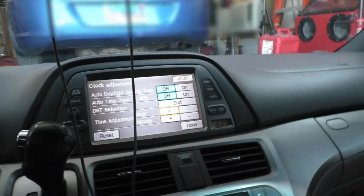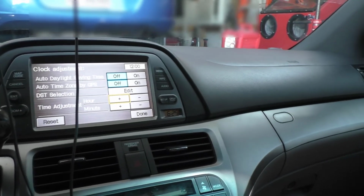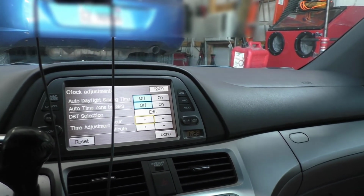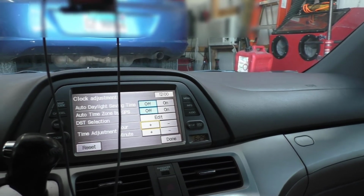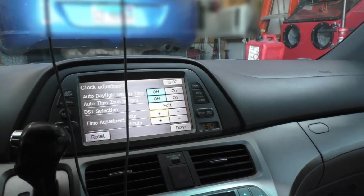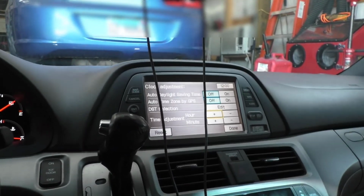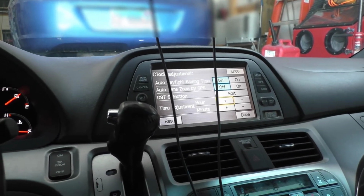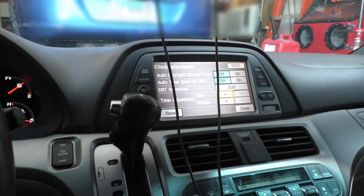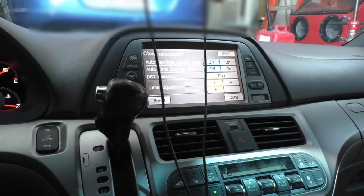So long story short, I'm not going to sit here and keep harping on the issue. Like I said, it is a known problem. Honda said that it's self-correcting in August of 2022. So that's all we get from Honda on that. I hope everybody that has that issue will let their dealerships know and demand that there is going to be a fix for it.